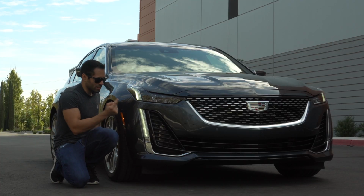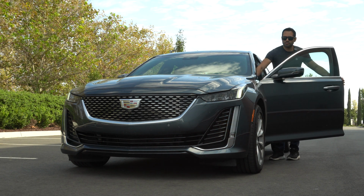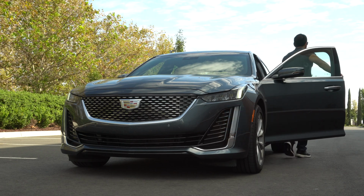Now, an interesting thing about these aggressive looking driving lights is when you actually turn on the turn signal, this part flickers from the driving light to the turn signal. So this is a very long turn signal indicator. So when these things go on, people will definitely know that you're turning.